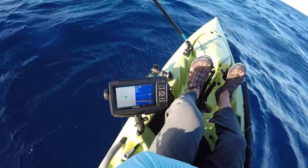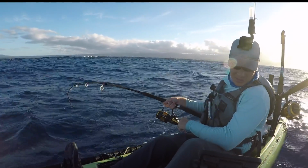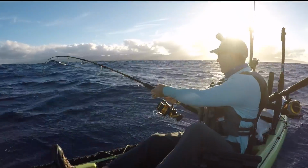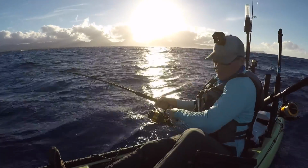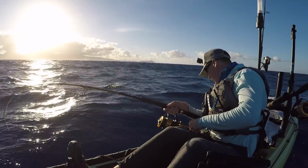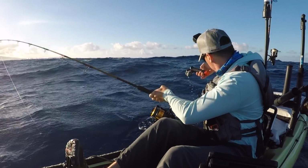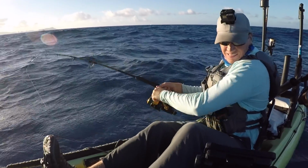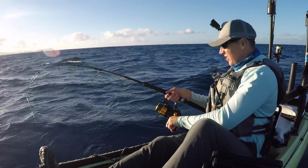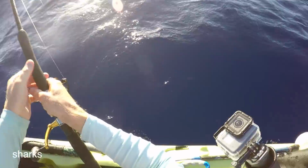Just marked something at 80 feet coming up. It might be my fish. Yep. Can't see it. You always want to be checking your fish finder to make sure there's no big streaks coming up at it.